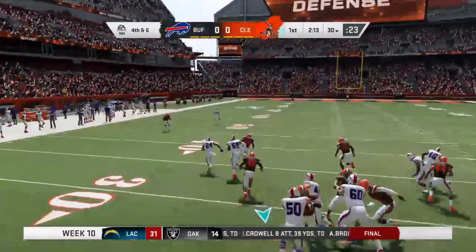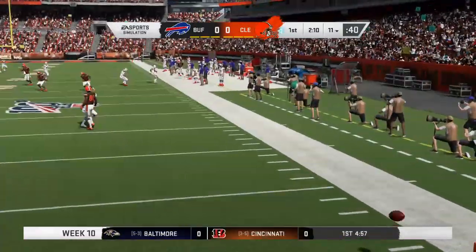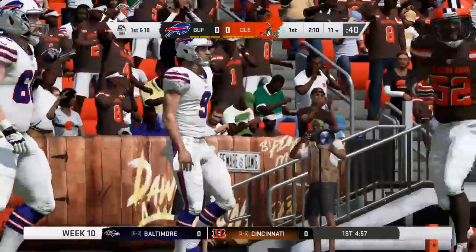He steps into this one, and this is a rocket. Come on, man. Let's go.